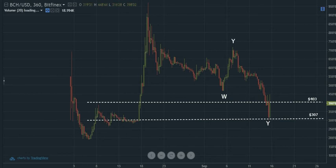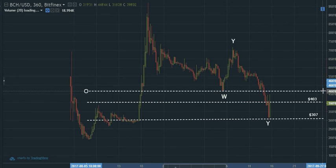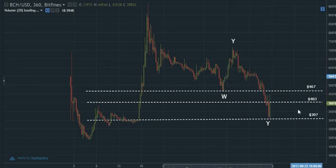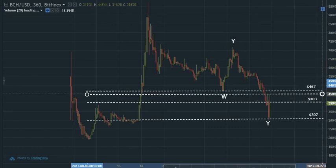Where do you think you might want to put the next one? Well, where's the next resistance? Somewhere around here. That's a good location. 467. So be it. Why not about at the peaks of this? Looks good to me. 450.